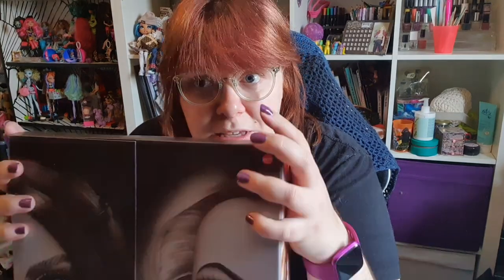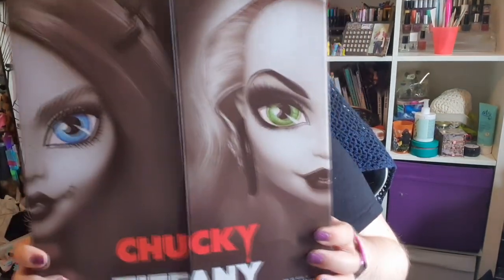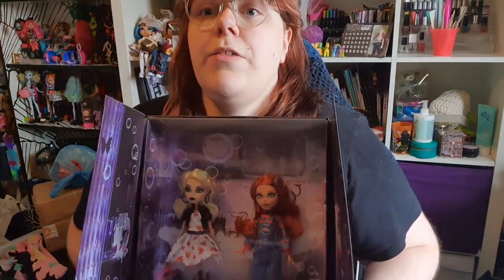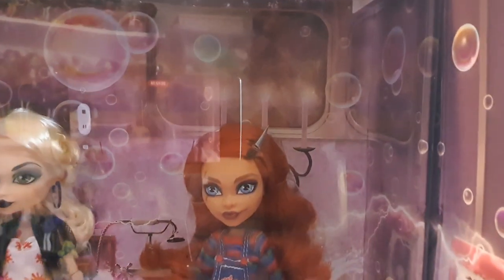I have looked at them and they look perfect. I'm going to keep them in the box, so I don't think I will be doing a separate review, like I did for my Honkai Star Rail dolls. I never unboxed them, I just show them to you. So I'm going to show them to you now. We have both Chucky and Tiffany, and they look absolutely perfect. Is this okay with the glare?